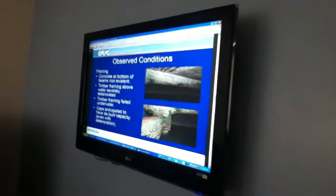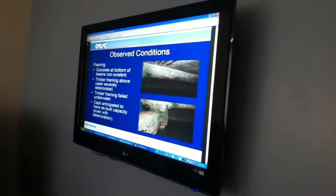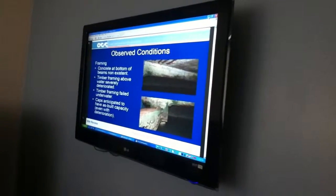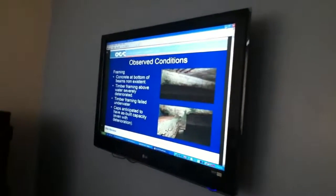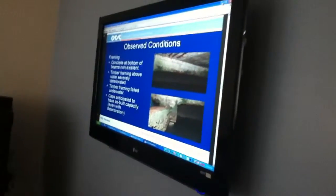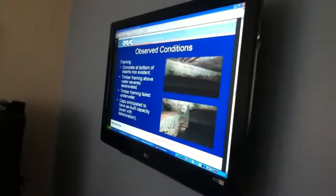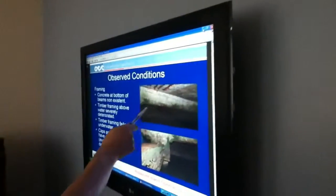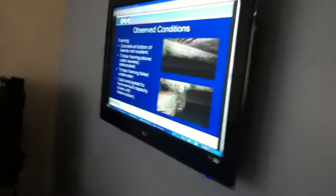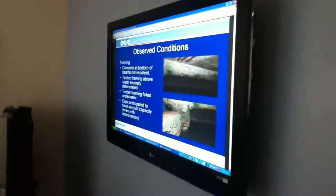Again, these are the steel wide flange members that were encased in concrete. In general, the bottom protective concrete cover has been eroded and spalled off. If you see the top picture on the right here, you can see the bottom flange of that steel member, and it's got a good amount of corrosion.